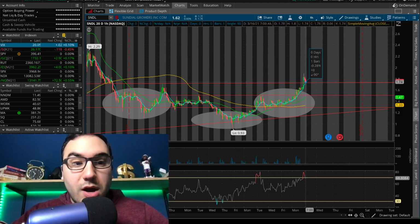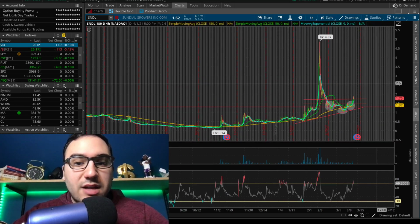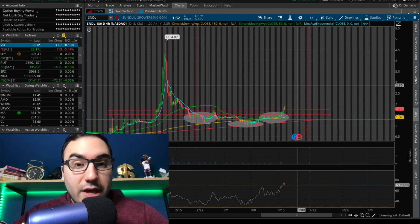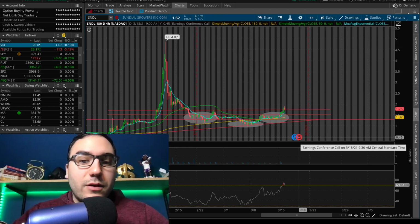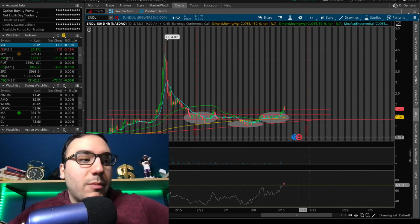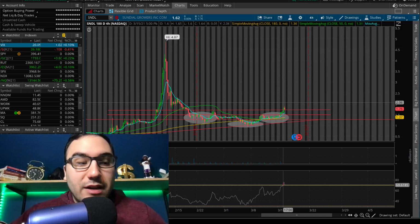Maybe we go $2 on Sundial, and I typically don't cover stocks like this, penny stocks, but this MJ play is interesting. They have earnings coming up in 2 days, pre-market, and we could run into those earnings, and we're already seeing some hype before earnings. So Sundial, look for this inverse head and shoulder. This could be making a move to $2, $2.25. I wouldn't be surprised if it got to those points.